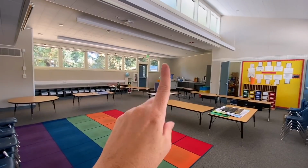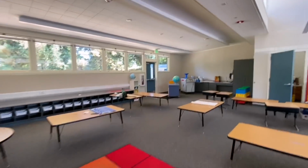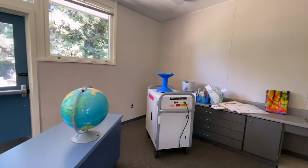I thought that that would be a good small group area, but I really want it to be my library because that just seems like a happy little cozy nook for a library. But now I have this Chromebook cart, which is great, but I don't really know where to put it.